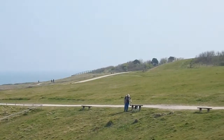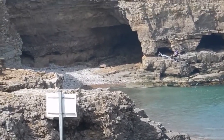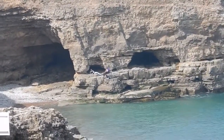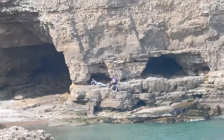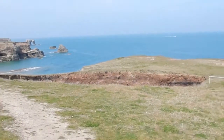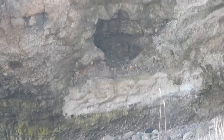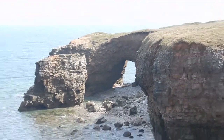And my path goes ever on. There's some really interesting caves over there. But it's impossible to get to. Oh no, it's not impossible because there's people there. Never mind. I'm not exploring. And there's that deep hole, or a hole of some sort. Ah, another little hole there, a cave there. And look, arches there.